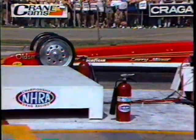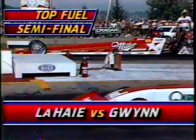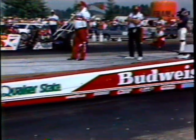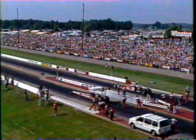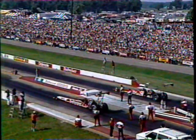The top fuel dragster. And Paul, Dick LaHaye runs a much smaller engine, only about 480 cubic inches as compared to 500 for this car, Darrell Gwynn's. Now here on this track, as we've seen, power may not be the answer. In fact, if you were down on power and had the clutch set just right and unleashed the power correctly, you might have a better chance.